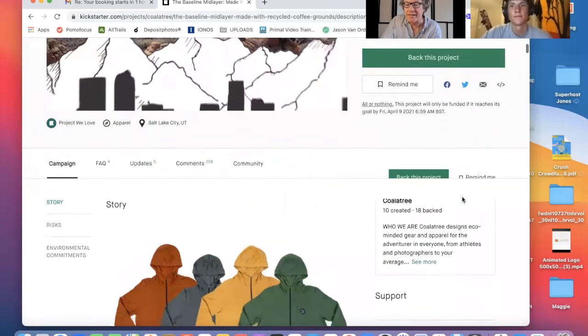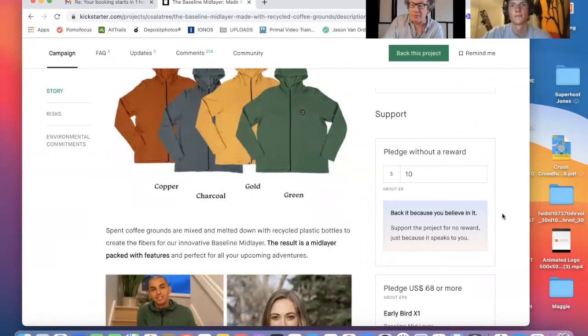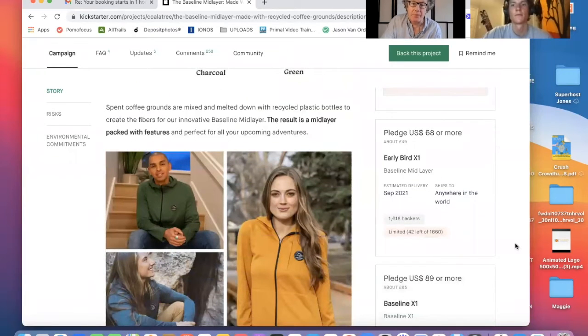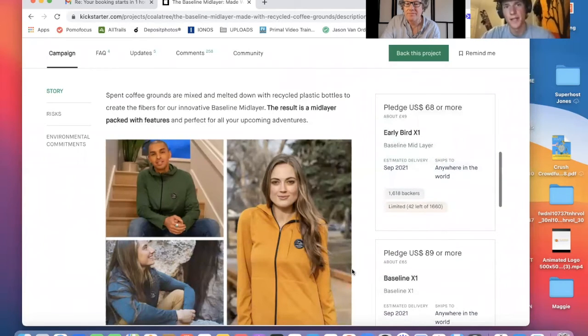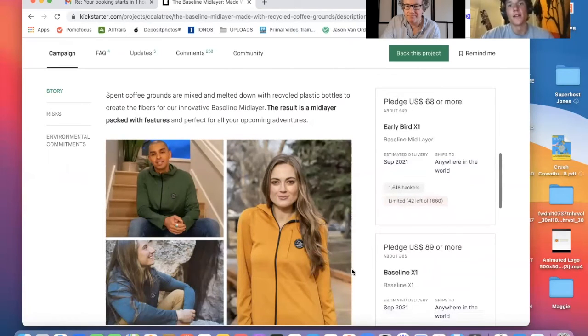But just in the last few days of the campaign, let's look at the pledges that people can get. So you have a pledge without a reward, but then moving on to the ones further down, maybe we could explain to the Talk Funding viewers the different pledges. So this is the first one here. It's for $68. Yeah, so the mid layer, after it comes off of Kickstarter and is available and in stock for purchase on our website, is going to retail for $109. So this early bird pricing is a really great opportunity to get this mid layer at a very reduced cost, and then have it delivered as soon as we get our first production run.